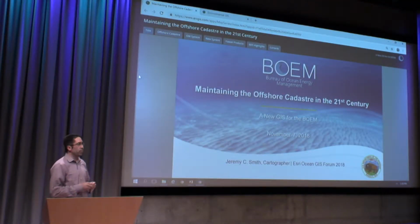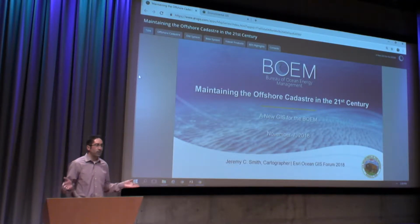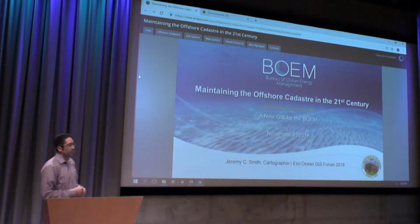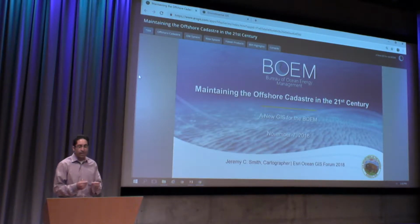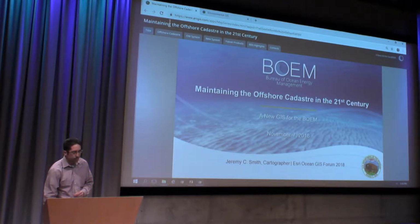So just curious, has there been anyone here that has ever had to face major pushback when trying to implement major change in an organization? Anyone at all? Well, that's certainly been the case with us. We've been trying to get this new GIS off the ground for being able to maintain the Offshore Cadastre.